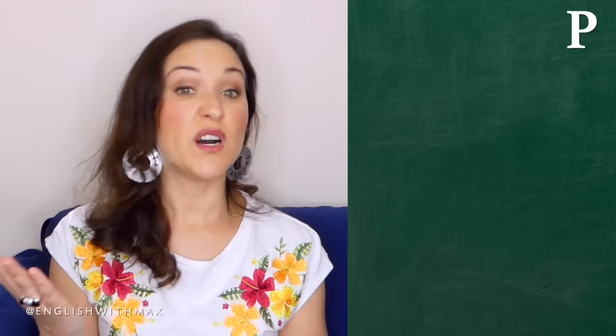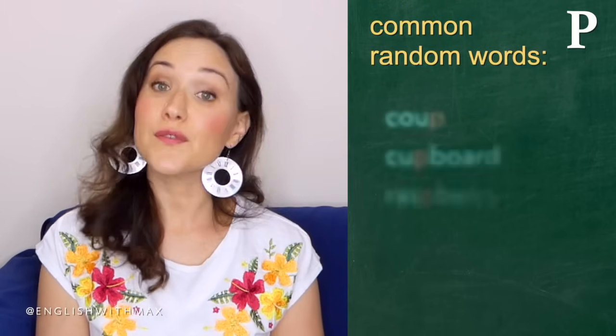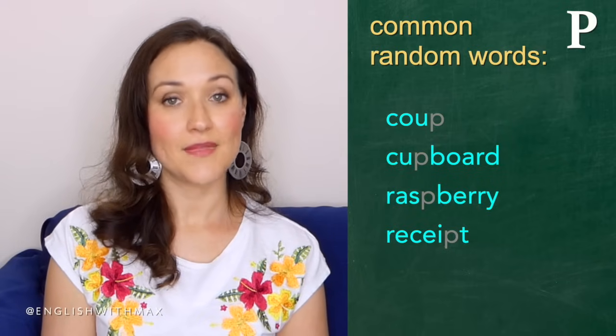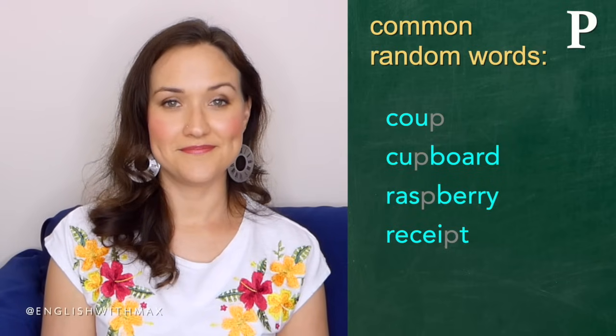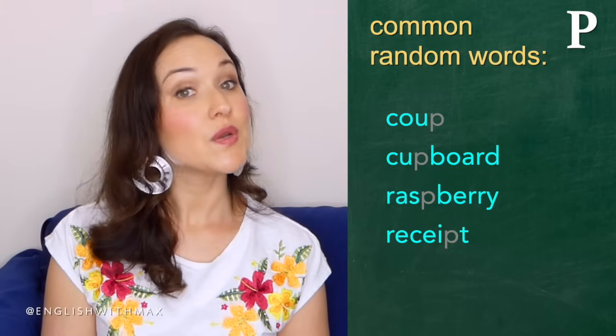There are also a few other random words with silent Ps. For example, coup, cupboard, raspberry, receipt.